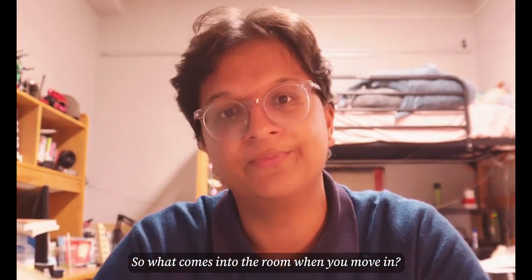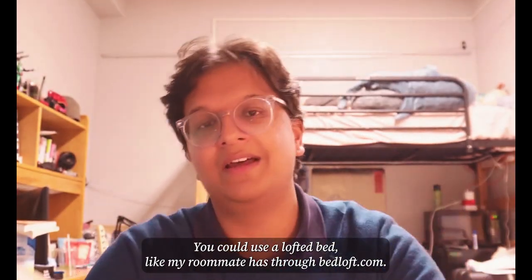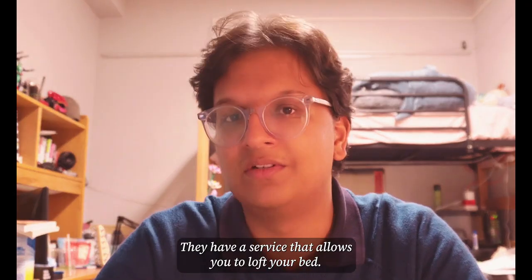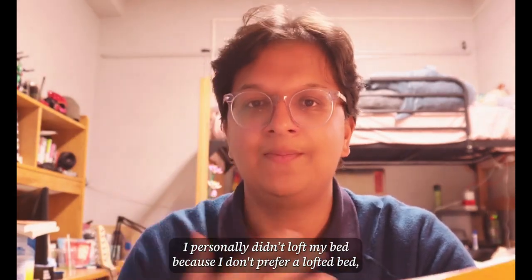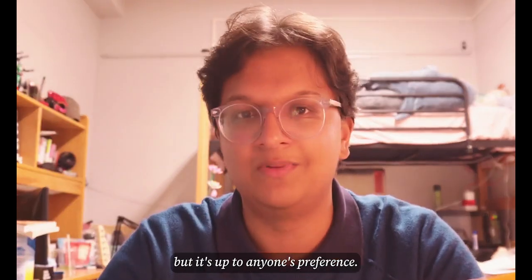So what comes in the room when you move in? So firstly, obviously a bed. You can choose to loft your bed like my roommate has through bedloft.com. They have a service that allows you to loft your bed. I personally didn't loft my bed because I don't prefer lofted beds, but it's anyone's preference.